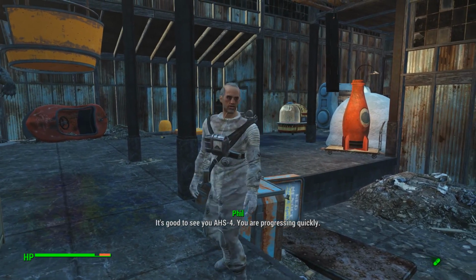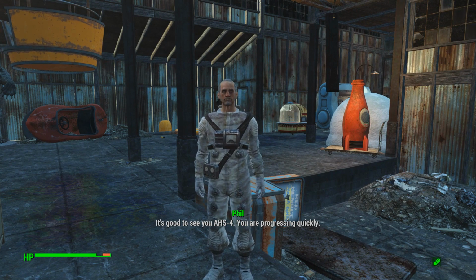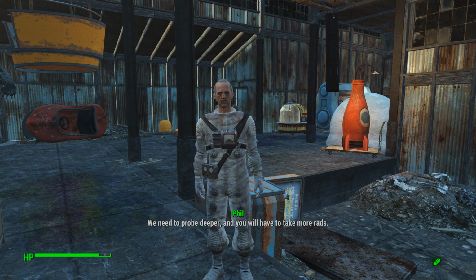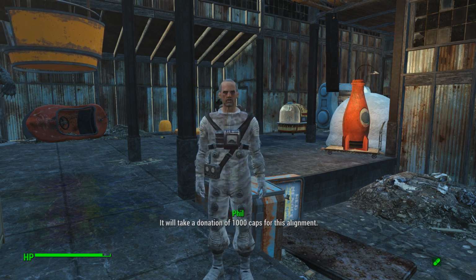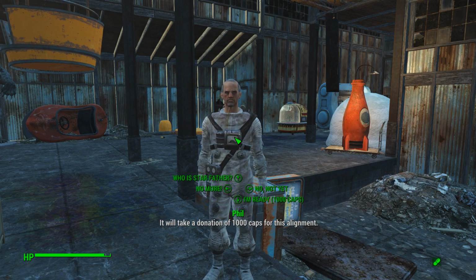Hey. It's good to see you, AHS-4. You're progressing quickly. I'm sure the Starfather is impressed. We need to probe deeper, and you will have to take more rads. It'll take a donation of 1,000 caps for this alignment.